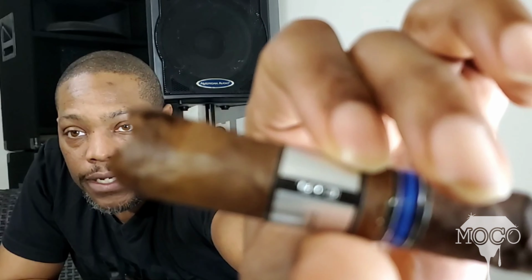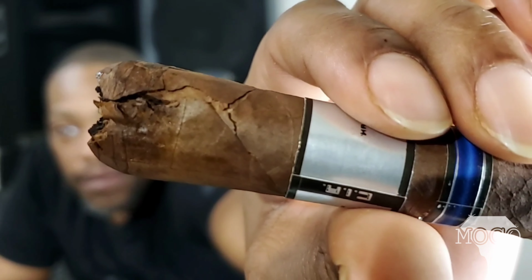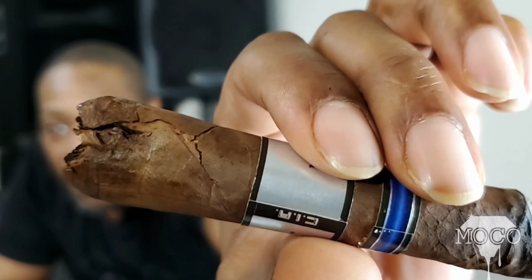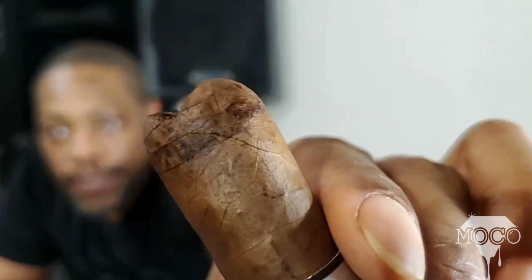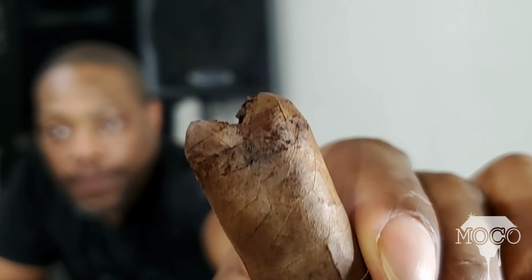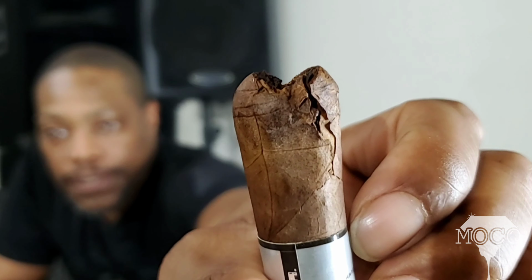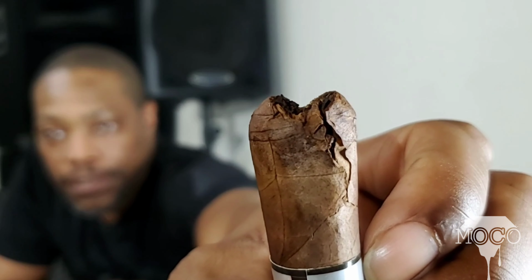I gotta kind of hit it kind of funny. Look at that, it's busted. I'm sorry I can't get a good view for you, but there we go. We got some busting out. That's all busted. No biting. See that cap? Good cut on the V, but on this side, it busted. And there's still no cut below that cap line. So this was a bad construction, in my opinion.